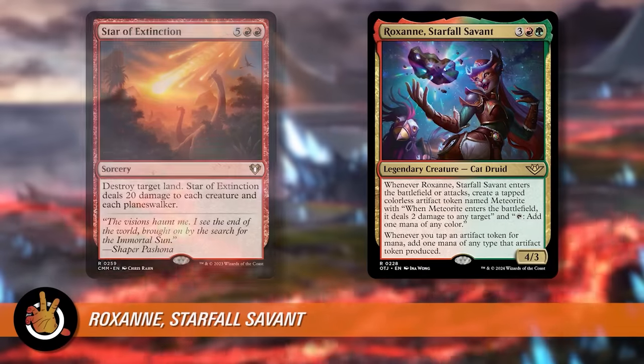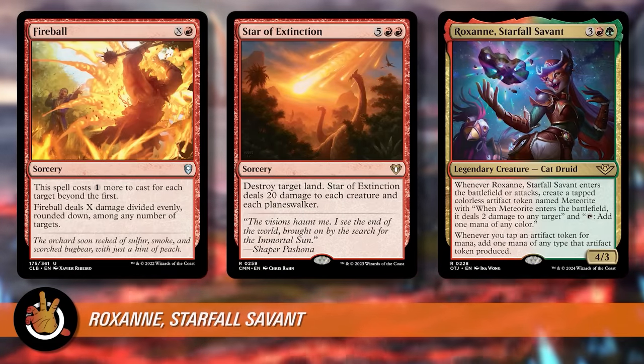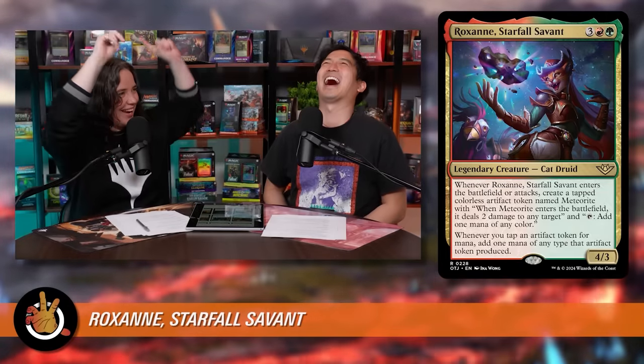Okay, cool. Roxanne, Starfall Savant. I think you have to be doing the Comet Storm version of this deck. Right? Her name is Starfall Savant. I think you have to do all of the stuff. Starstorm, Extinction, Fireball. Yeah, Fireball. It's a comet. It's a meteor. And there's just a cat that's like, whee!